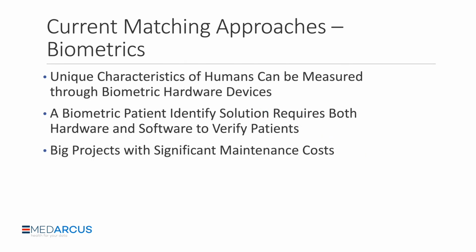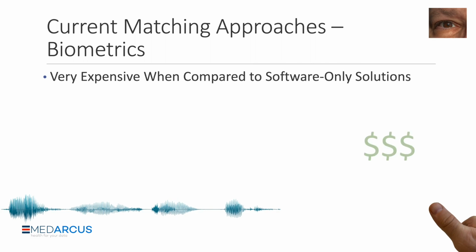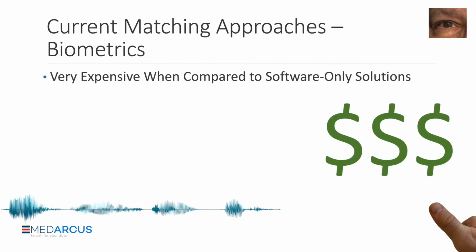The next contemporaneous solution are biometric systems. And these hardware devices measure the characteristics of human beings, like the patterns of the blood vessels on the back of your eyeball, or your fingerprint, or even the sound of my voice. That is also a biometric signature. These solutions require both hardware and software to verify patients, and they're big projects with significant maintenance cost as well. The solutions tend to be very expensive when compared to software-only solutions, and they're actually much bigger, more complex projects because the devices have to be installed and maintained in the registration environments.